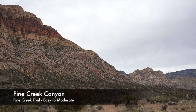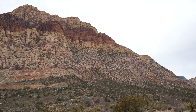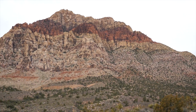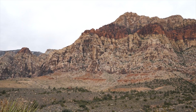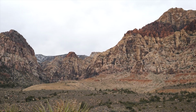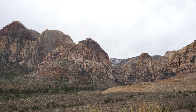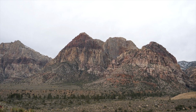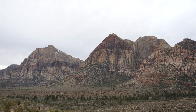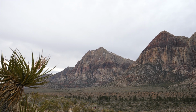Now here at Pine Creek Canyon, the hike is easy to moderate, and the hiker is rewarded with a ponderosa pine forest at the bottom of the canyon walls. It's a remnant from the last ice age, surviving here because of the cool air and water in the canyon. And here's a fun fact that we learned while researching this voiceover. There is a 4-mile route that runs along the base of the Red Rocks here from Icebox Canyon to Pine Creek Canyon, and it's called Dale's Trail.